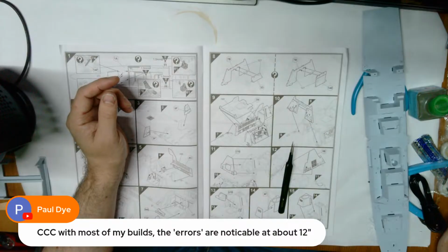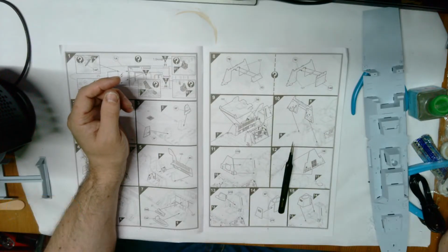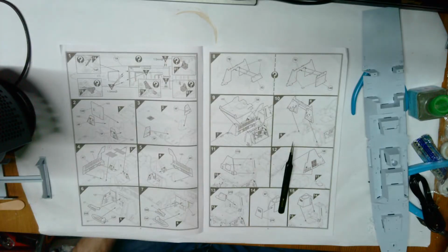I'm sure that's not true, Paul. Most of my builds, the errors are noticeable from about 12 inches. Sure, that's not true.